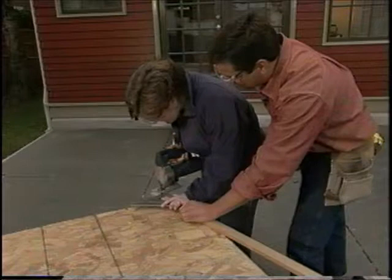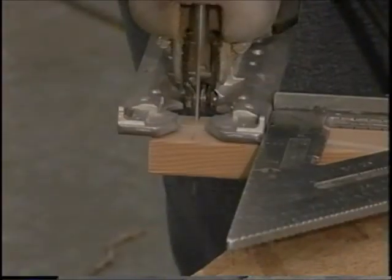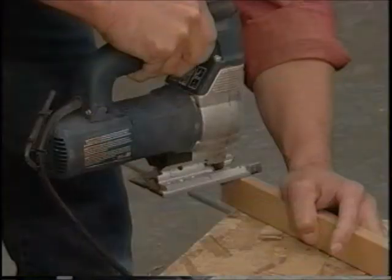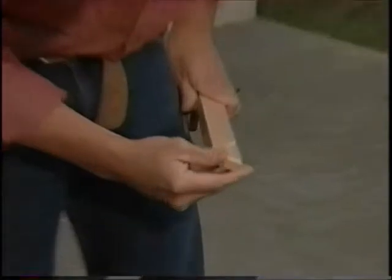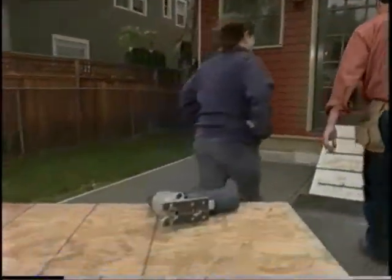All right, here goes. We're using a jigsaw to make a notch at one end that will fit into the notch on our stair treads. Ooh, that looks nice. And there you have it. All set. Want to go inside and see how it fits? All right, let's check it out.